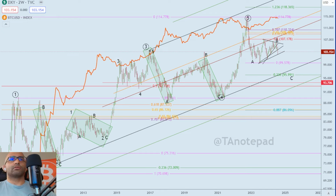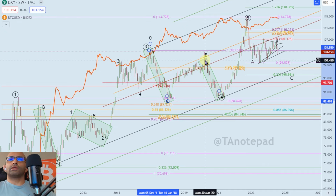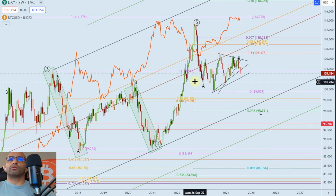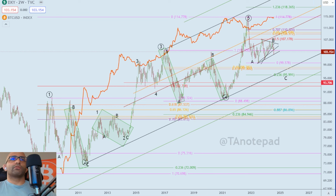Hold on a second. Even right here, if you do from this point to here, the 618, pretty much the B wave went back up. And then this drop right here correlated with Bitcoin going up to new highs. So if you look at what's going on right now, first off, I want to point out this is a pretty clean chart.